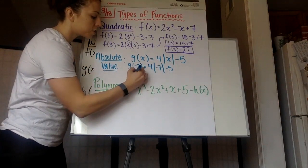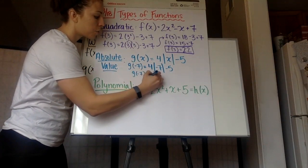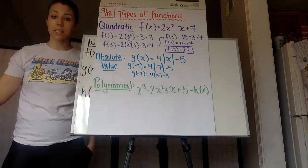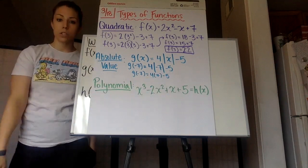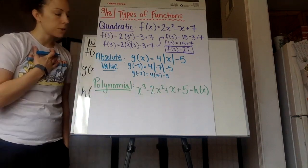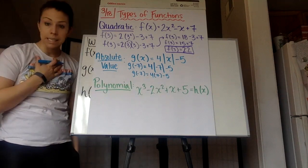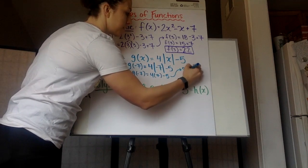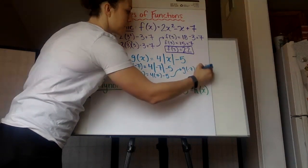So really, this is just 4 times 7 minus 5. That's it. That's all that you have to do. Now I'm going to let you do the rest of this math on your own. I'm going to figure it out mentally. 4 times 7 is 28. 28 minus 5. You end up with g of -7 is 23.